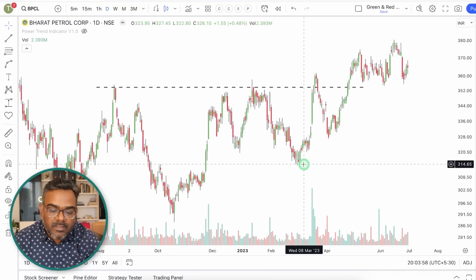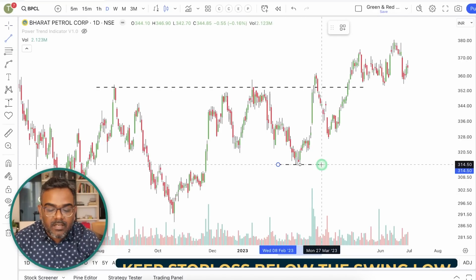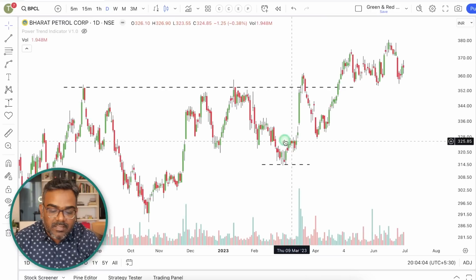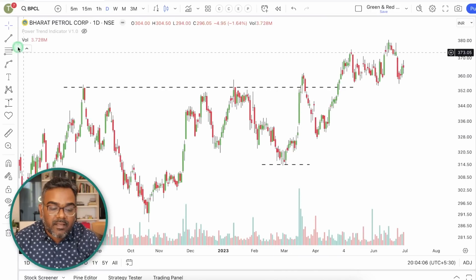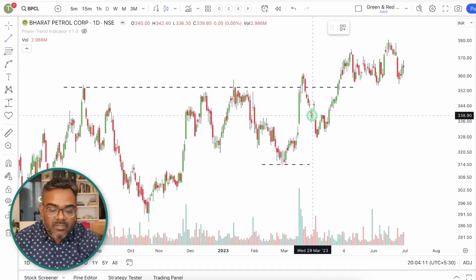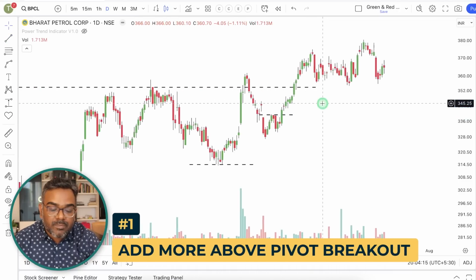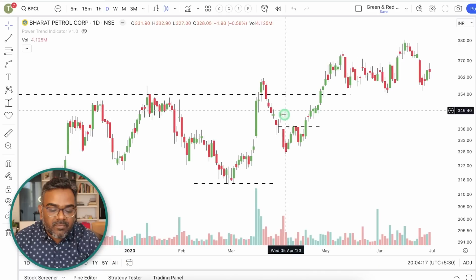Now, it's very important to understand that in a stock, you have to keep stop losses around the swing low. One of the ways that you could have traded the stock is after the stock had a move down. Remember, the stock is still in an uptrend, right? And when the stock broke out from here on this pivot point, you could have bought more of the stock, especially for an F&O trader. You could have waited for this dip.